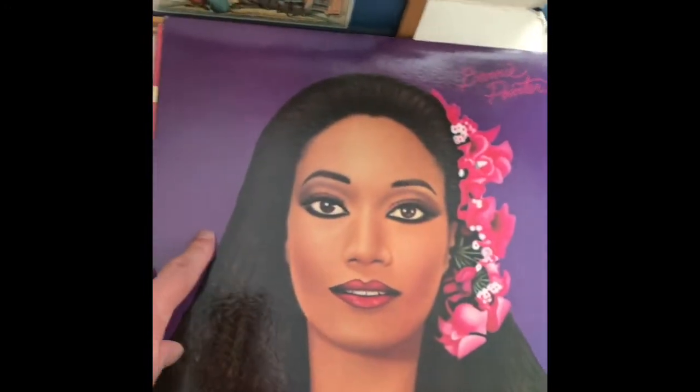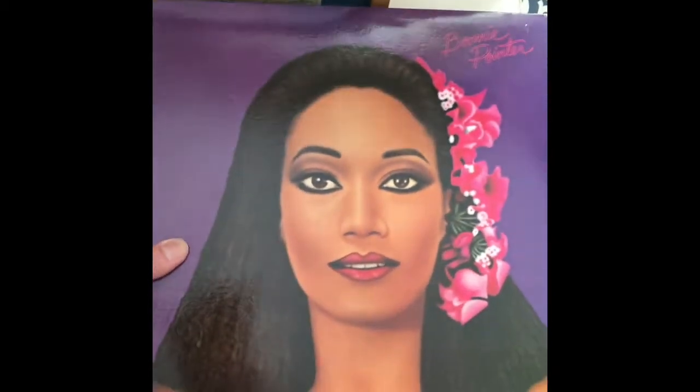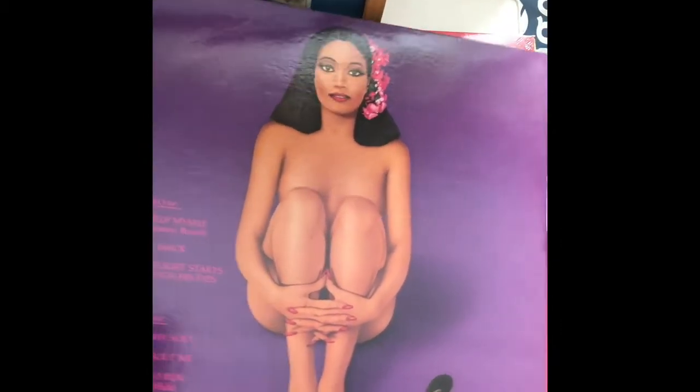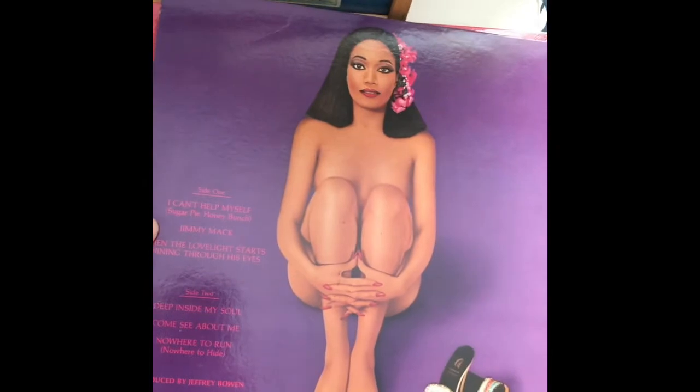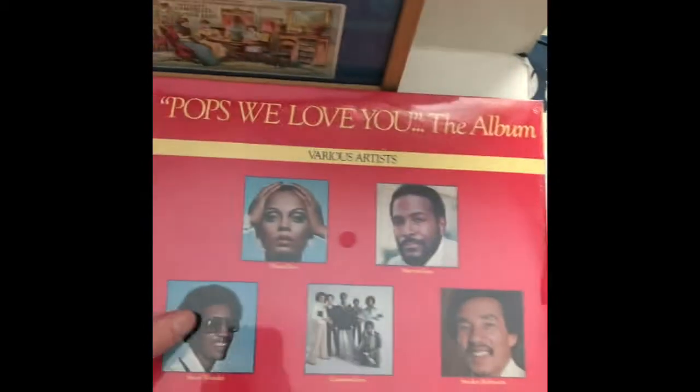She recently passed away, I believe, back in June. Bonnie Pointer of the Pointer Sisters. This is a solo, self-titled album of hers. Kind of a little bit of a risque picture of her in the back, but very cool to find something like that. All the records were opened except this one.